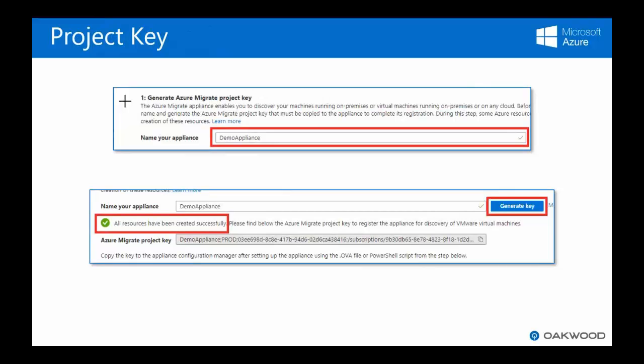And once it's already set up and deployed, you'll get a confirmation that it's set up and you'll generate a key to be able to deploy the application server here. Basically, in this step, the key is used to match the results of the assessment that are later used during the migration phase itself.